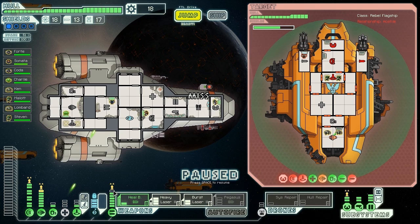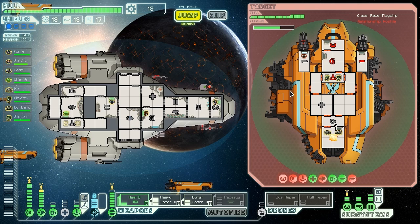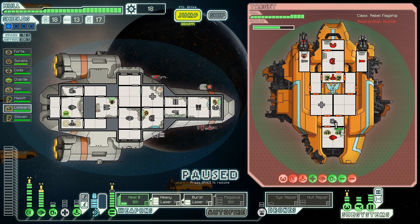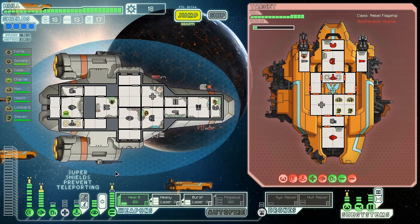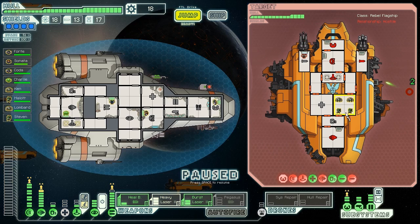Ooh, wow. That got really lucky there. We could have taken a lot of hits there, but we did not, which is great. Send our crew back into a part of the ship where they can get removed from once the systems that are blocking us are destroyed. If these all hit, we should be able to get out. No, one more point. One more point. And I don't think I can teleport them out. Yeah, super shields prevent teleporting. So, one more shot should free us up. There we go. And get out of there, gents.